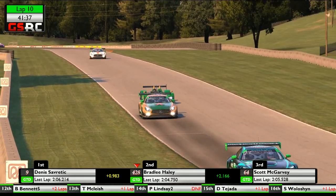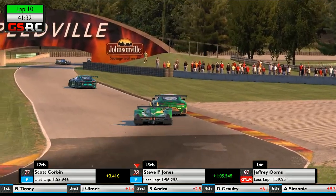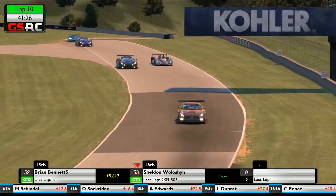And, of course, now Bradley Haley going to get passed by his teammate, Steve Jones, in the prototype here in just a moment. If we could get a replay of Voloshin about 30 seconds ago, he had a hell of a scare with Tinsey coming through.